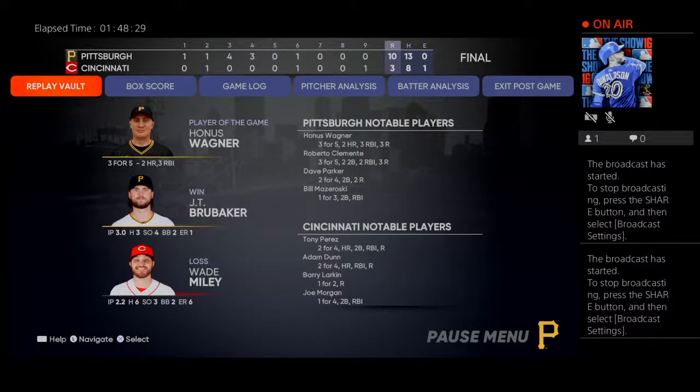Here now is our final line score tonight. For the victorious Pirates, 10 runs, 13 hits, no errors. They left 8 men on base. For the Reds, 3 runs on 8 hits, 1 error. They left 10 men on base. Time of the ball game, 3 hours and 41 minutes.